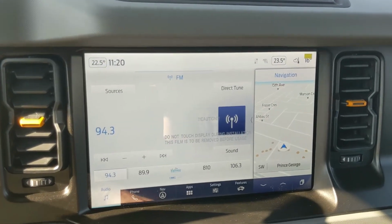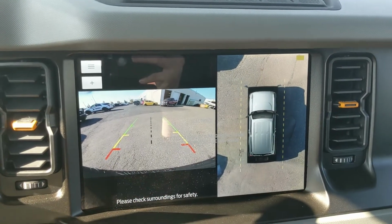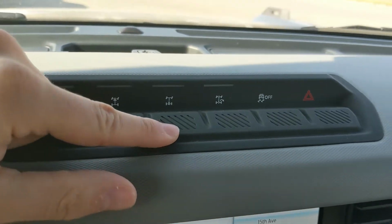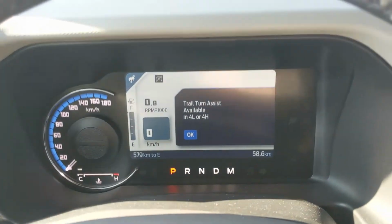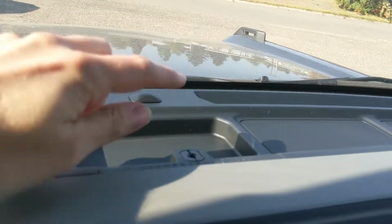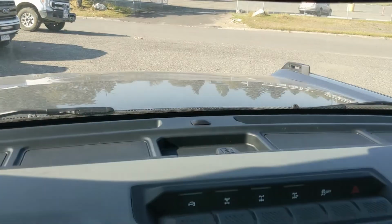Shifting into reverse, you do have a backup camera with a full 360 view, so you can see all around your vehicle. Above that, you have some of your 4x4 controls, such as your sway bar disconnect, your front and rear locking differentials, and trail turn assist, which allows you to make some tighter turns on tighter trails, traction control shutoff, hazards, and up here you have the mounting point for your accessory rails, so if you want to have like a GoPro or something up here.